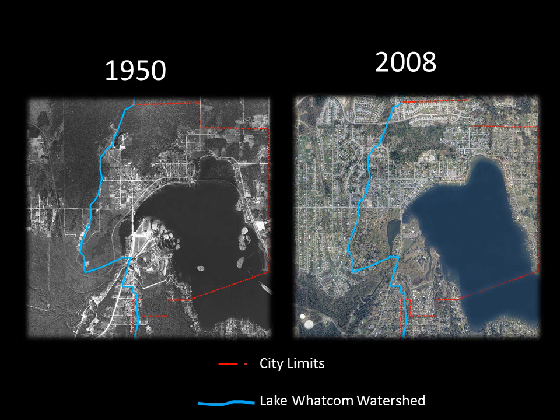These photos illustrate how much forest we've lost in the Lake Whatcom watershed. Compare the aerial photo of the northern section of the lake from 1950 to 2008. We've lost a lot of trees and replaced them with hard surfaces like roofs, sidewalks, and roads.